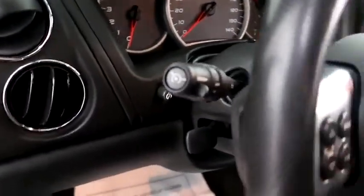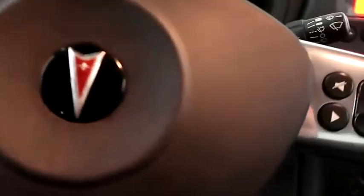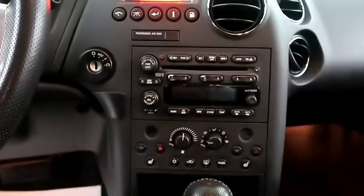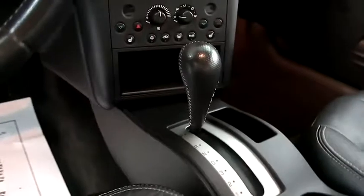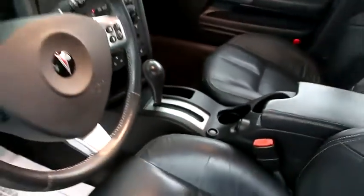Inside, cruise and audio controls. Full stereo, that includes a CD player. Dual climate control and dual heated seats, and your automatic transmission is here.